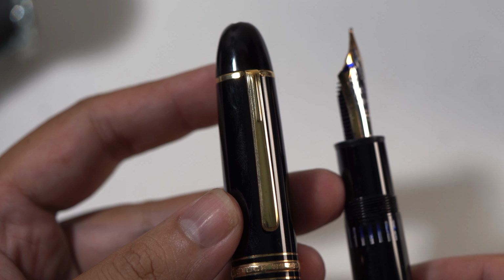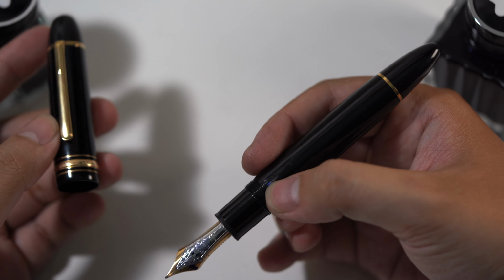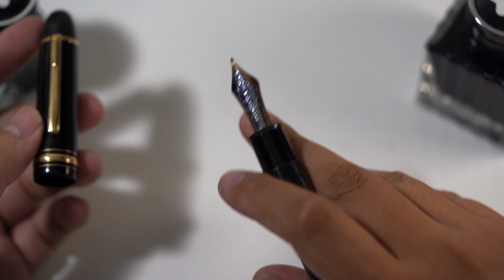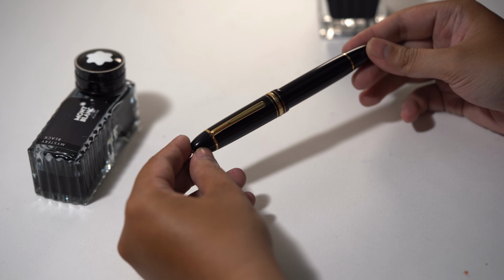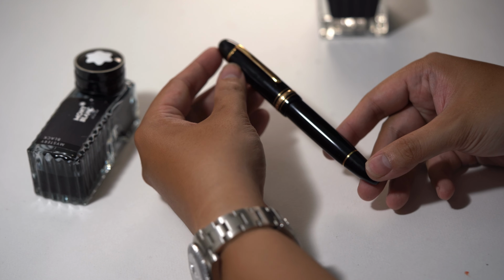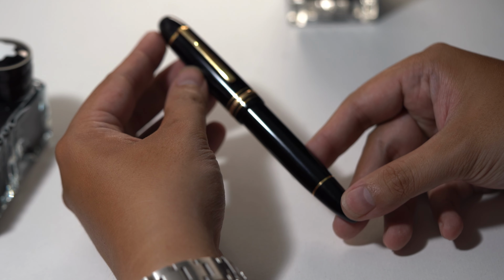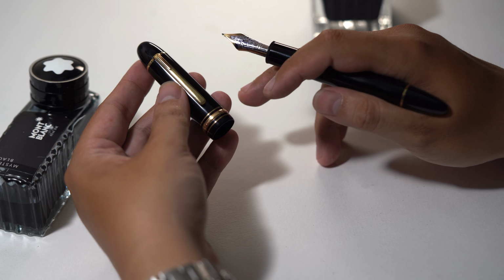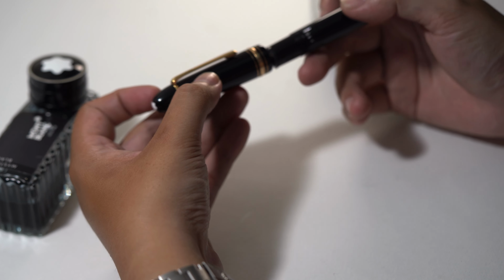As someone who has held and used multiple 149s, from vintage to modern, I find the 149 design exudes a sense of importance. The cap threads on with a satisfying smoothness, and uncapping it feels like a ritual every single time. However, the 149 can be too much for those with smaller hands or those who prefer a less conspicuous writing tool. Its size and weight are designed to impress, but they can feel unwieldy during long writing sessions if you're not used to it.